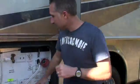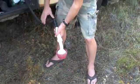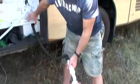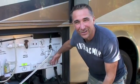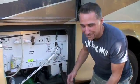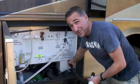But basically when you get hooked up at an RV park, this is what they call a SaniCon. And you take this and hook it up to the sewer part and you turn it down. And the nice thing is it's got a built-in grinder. So it basically takes all your waste and grinds it up, so you only have to have one little hose. I don't have to take off a bunch of stuff. Great feature on this coach.